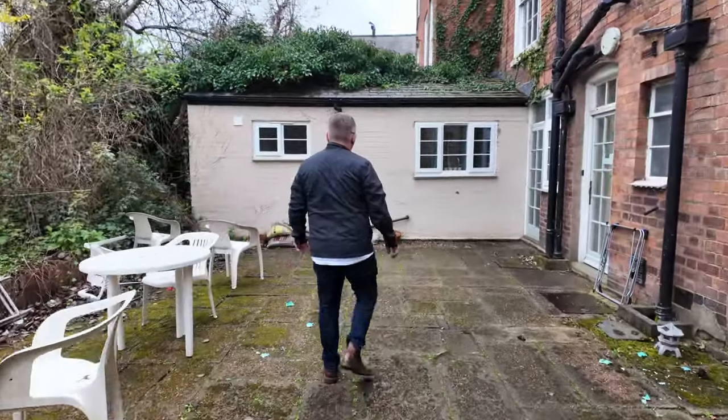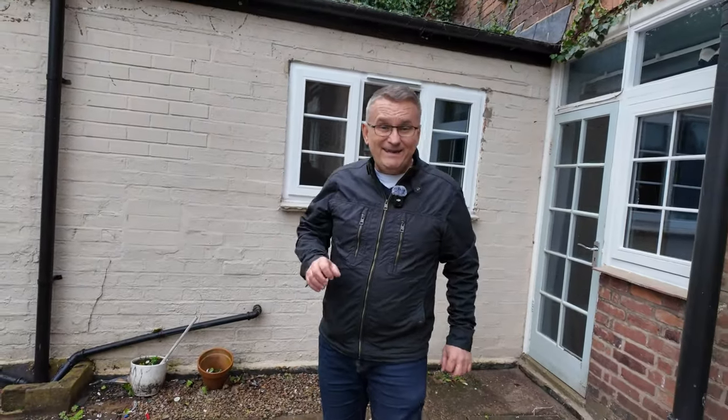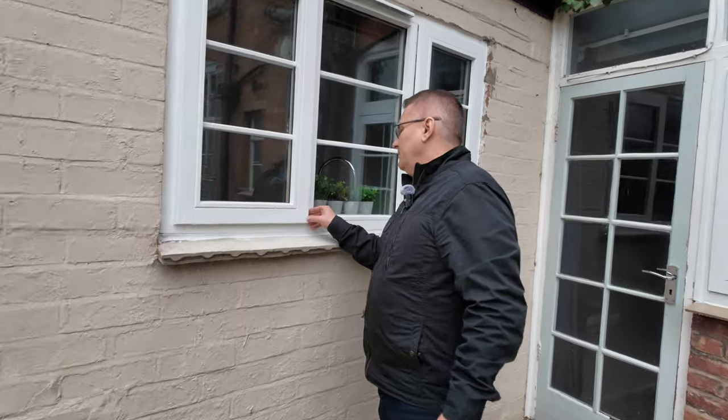Last time we came, the windows weren't filled and they weren't finished. So that's better. If anyone saw me on a video when I had to break in to one of my own flats because the tenant had left, this was it. Everyone was saying the windows are really bad. Well, they were. And we've replaced them now with new double glazed windows.